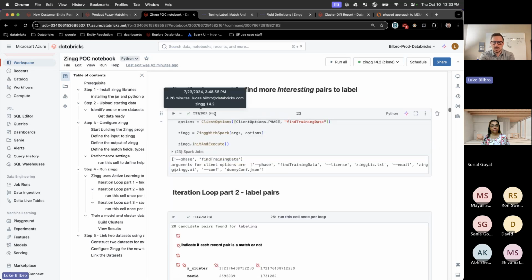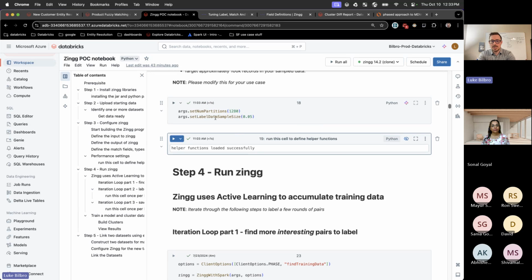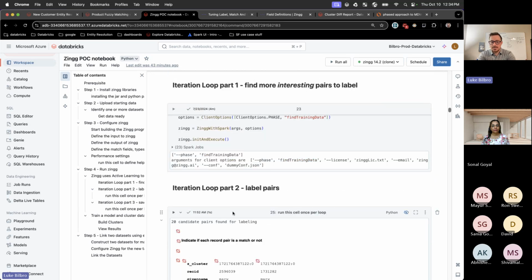And I make sure I tell customers and people using it and POCing that it's really important for this loop to be fast. You want to be able to get through this entire loop, part one, part two, part three, and then back to part one, in like less than 10 minutes. Because you're going to do it a bunch of times. You're probably going to do it 10 or so times, and so you don't want it to take hours. That was a mistake I made early on. But with an appropriately sized label data sample size, this goes pretty quick.